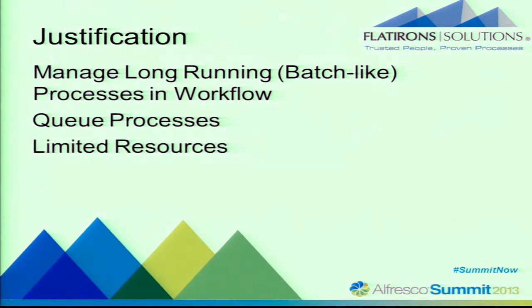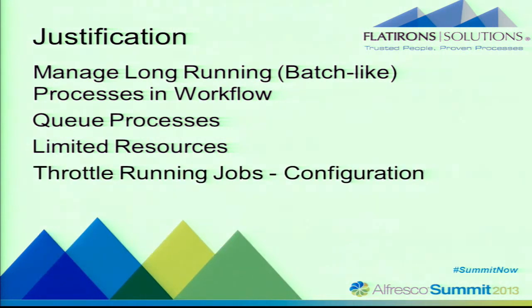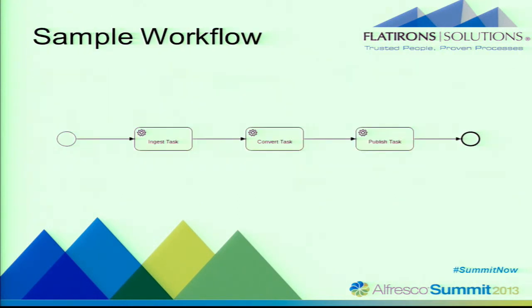The system has limited resources. They don't want to horizontally scale forever, but they do want to try to use the system round the clock as much as possible. And we want the ability to be able to tune the system to change the number of active processes running at any given time based on how the resource consumption is looking. And we want to be able to do that through configuration. So make that as simple as possible for the administrators of the system.